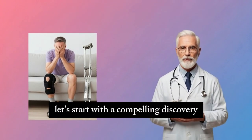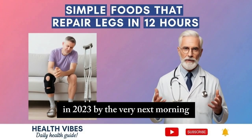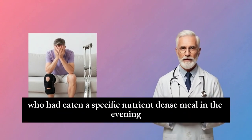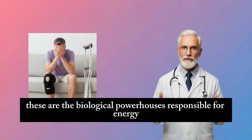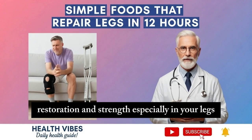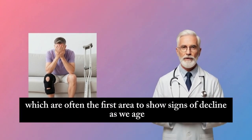Let's start with a compelling discovery published in the Journal of Clinical Nutrition in 2023. By the very next morning, individuals over the age of 50 who had eaten a specific nutrient-dense meal in the evening showed measurable improvements in both muscle protein synthesis and mitochondrial function. These are the biological powerhouses responsible for energy restoration and strength, especially in your legs, which are often the first area to show signs of decline as we age.